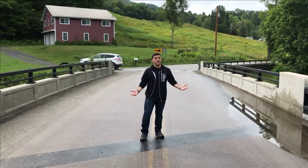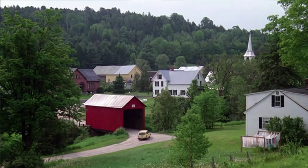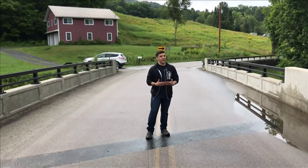So here we see the site of the covered bridge where the Maitlands have their unfortunate incident on the way out of town. As you can see, there isn't a wooden covered bridge as seen in the movie. That was built by the crew on top of the existing structure you see here.